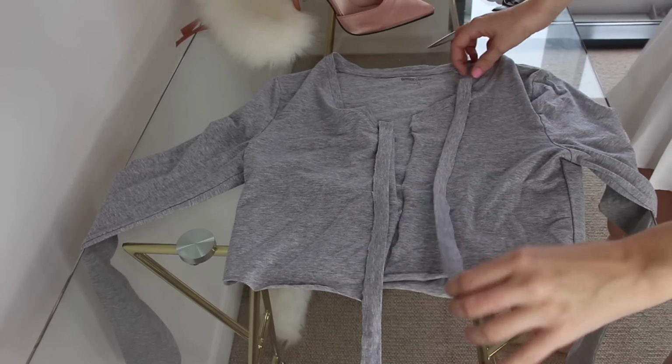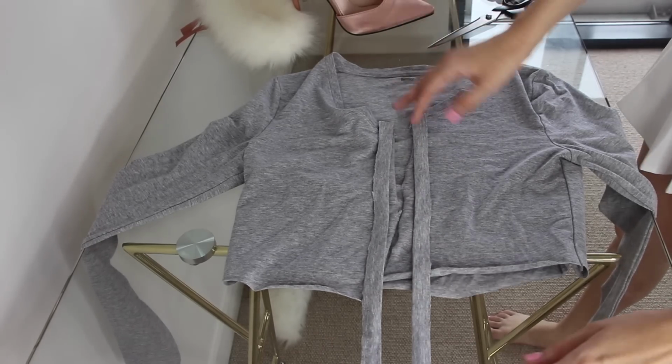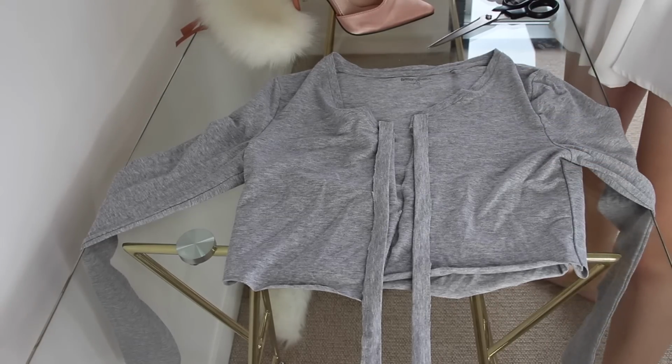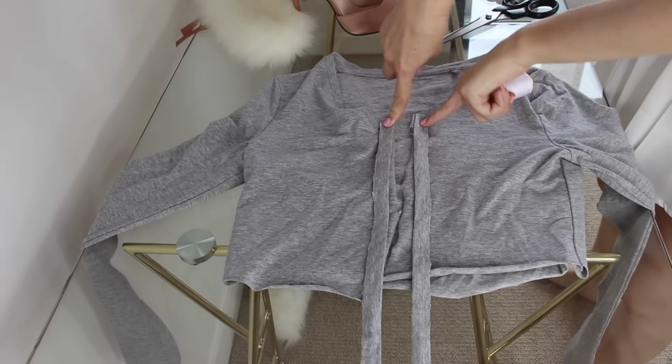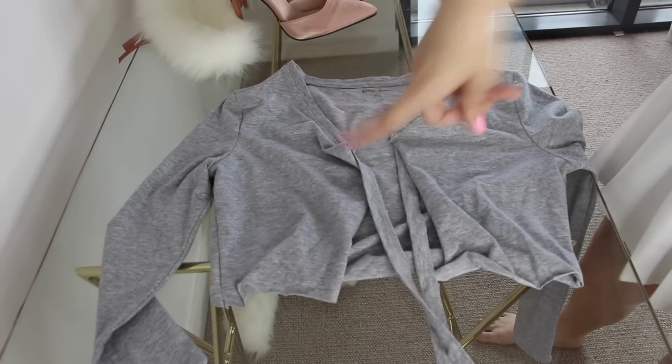But I noticed in the TikTok, they literally don't show you how to do it. This happens in TikToks all the time. They're just like, and boom, it's done. So what I'm going to do instead is use a needle and thread and tie these on. All right, I've attached these pieces. So now let's go try this on.